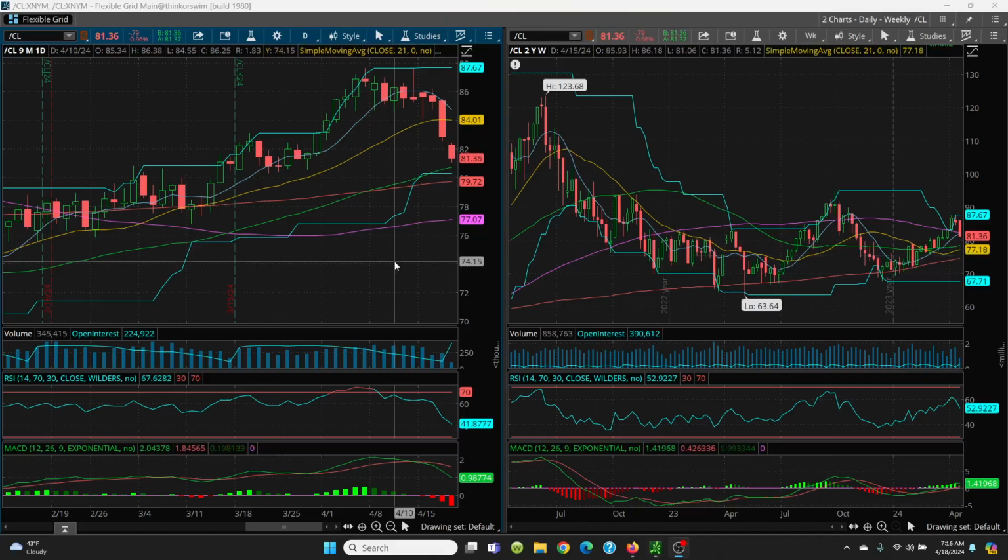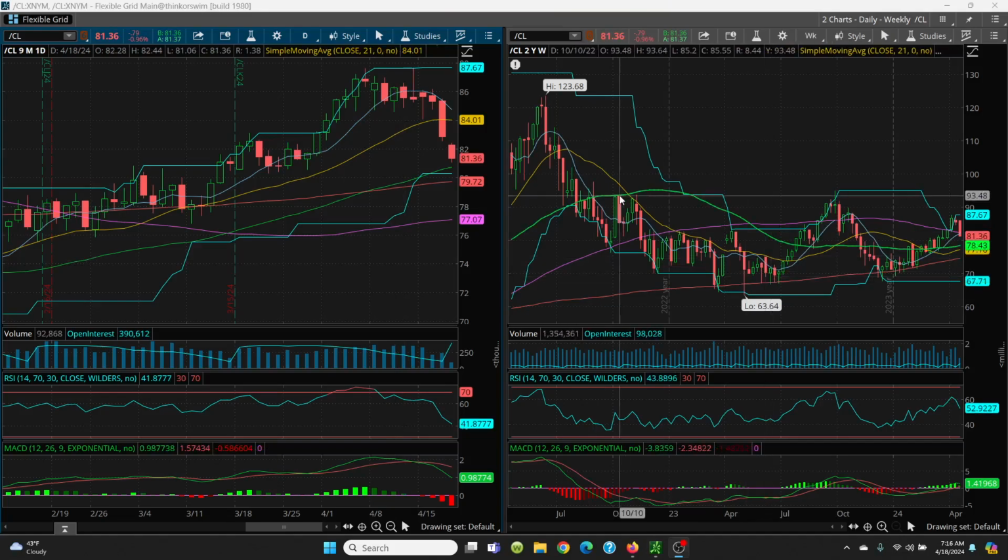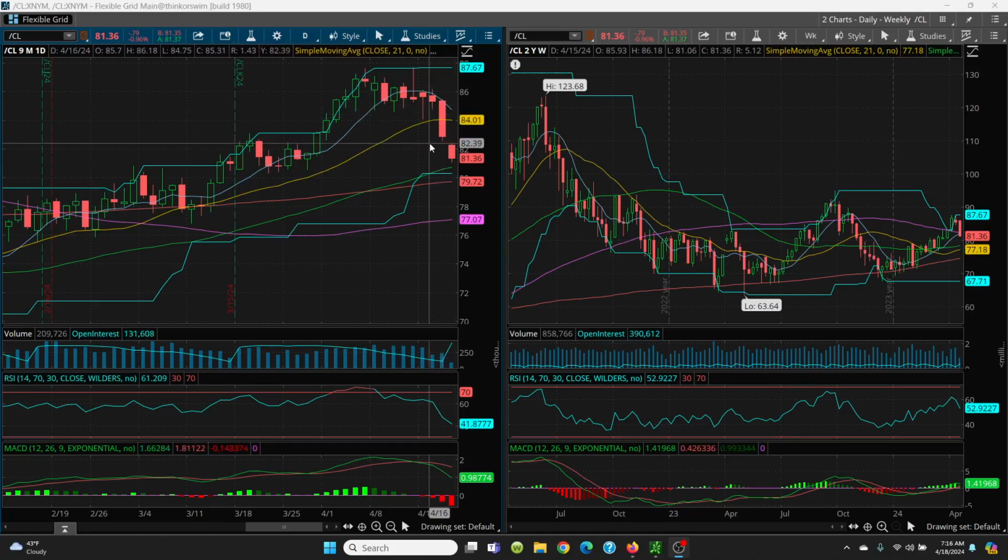Okay, here we have crude oil, your daily and your weekly chart. Now, you can see here, this big red candle took out how many days? Okay, so what we're looking for here, obviously, is that 21 SMA, which is that 84.01, and then we're looking at the top of this at 83.21, and then we had 83.12. Okay, so you can see obviously where that went below, and it closed below that.